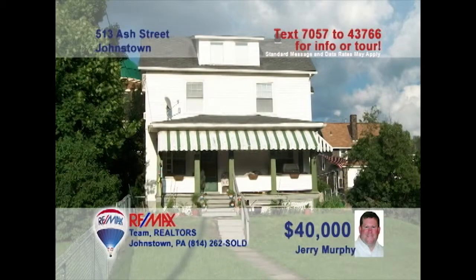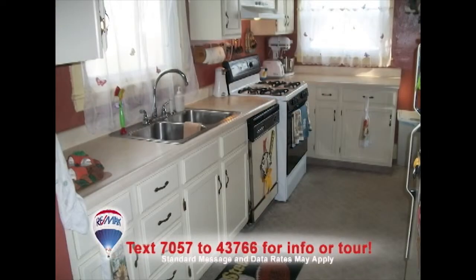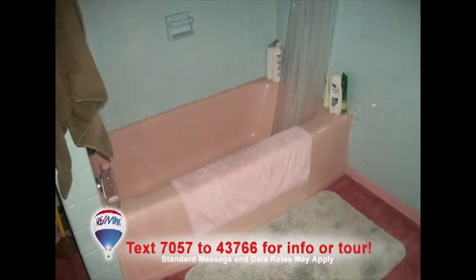Jerry Murphy says this Johnstown home is one you need to check out. Gather the whole family in the living room and stay warm next to the stone hearth fireplace. You can enjoy your home-cooked meals quickly thanks to the eat-in space in the kitchen. This bathroom has been remodeled and is in superb condition.